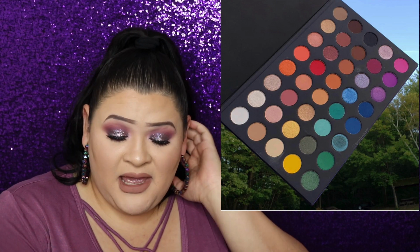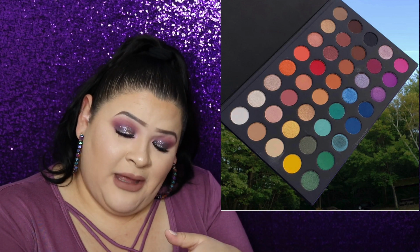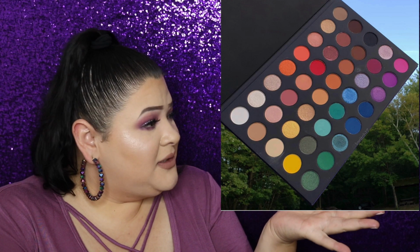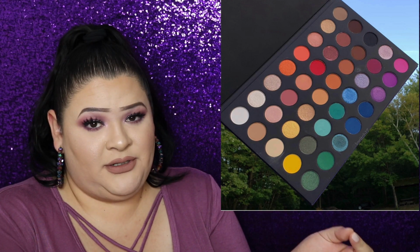I am going to say that this palette, to me, does look similar. I feel like the colors in this one look a little more deep, and the colors in the James Charles palette, because I do own it, look more bright. Am I going to buy this palette? Absolutely. Am I going to do a dupe video? Absolutely. This palette is only going to be $20.